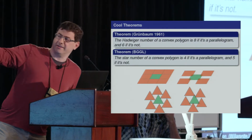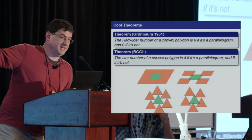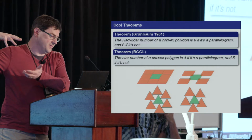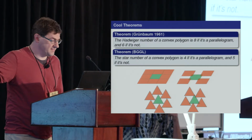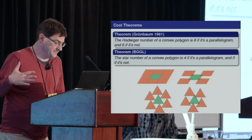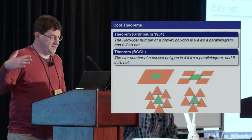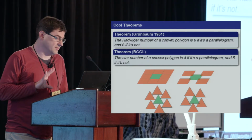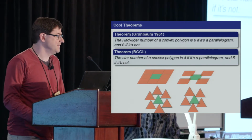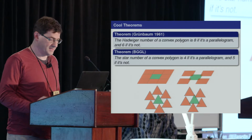You can see this parallelogram, it's the same idea as the rectangle, where you can just shear it and get any parallelogram that way too. The parallelogram is a special case for both of them. But for the Hadwiger number, for a non-parallelogram, the number goes down, and for the star number for a non-parallelogram, the number goes up. And that was really cool to me.